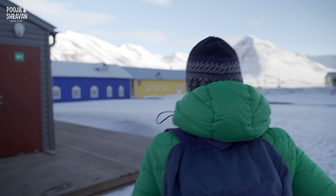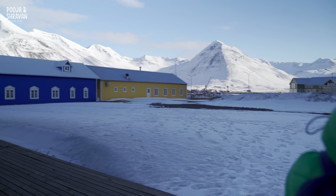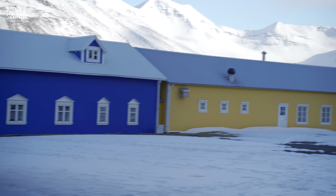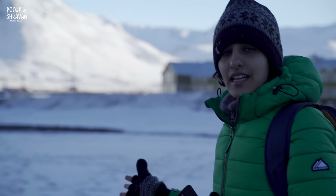I love these colors, man. Yeah. No? All bright colored buildings. Like, see, look at this. I think they want to stand out against the snow. Huh? They do it deliberately. Because you need to see it in the snow.